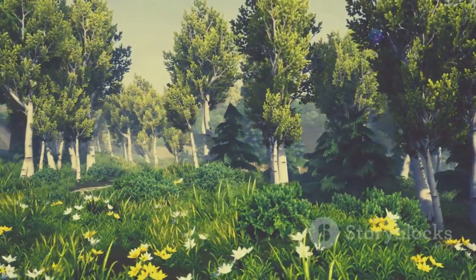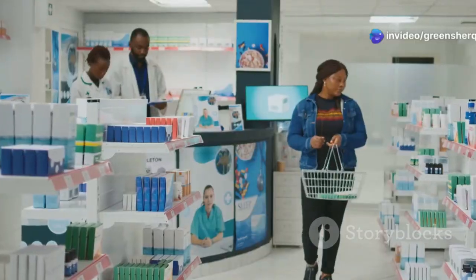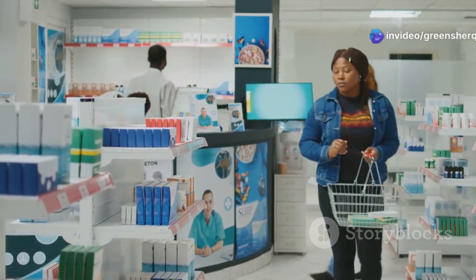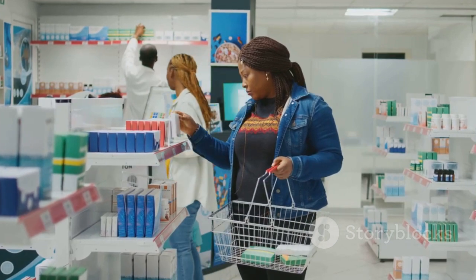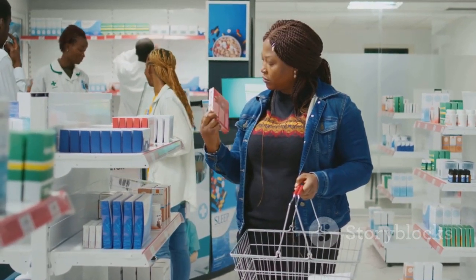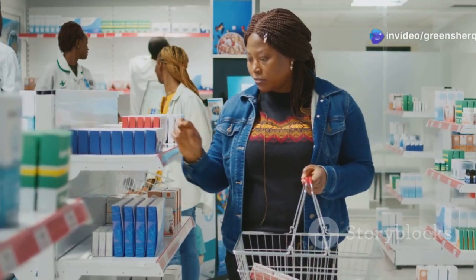Section 8. Embrace the power of nature. In a world filled with synthetic products and complex treatments, it's refreshing to rediscover the power of natural remedies like castor oil. These natural solutions often provide a gentler, more holistic approach to health and wellness.